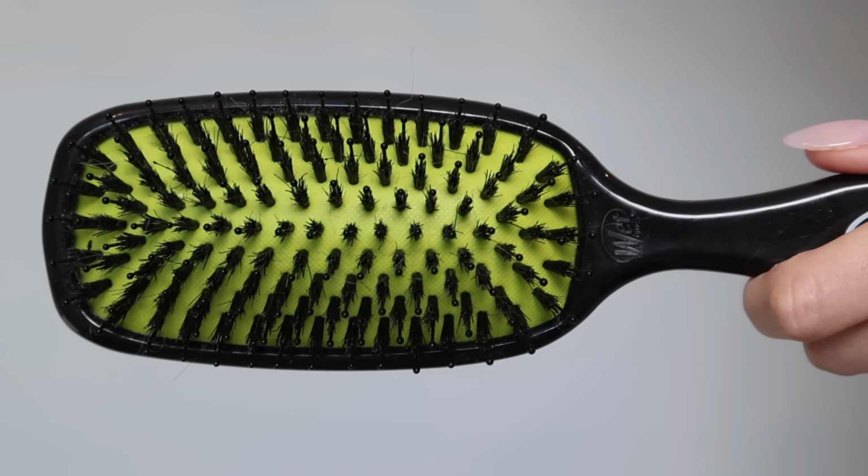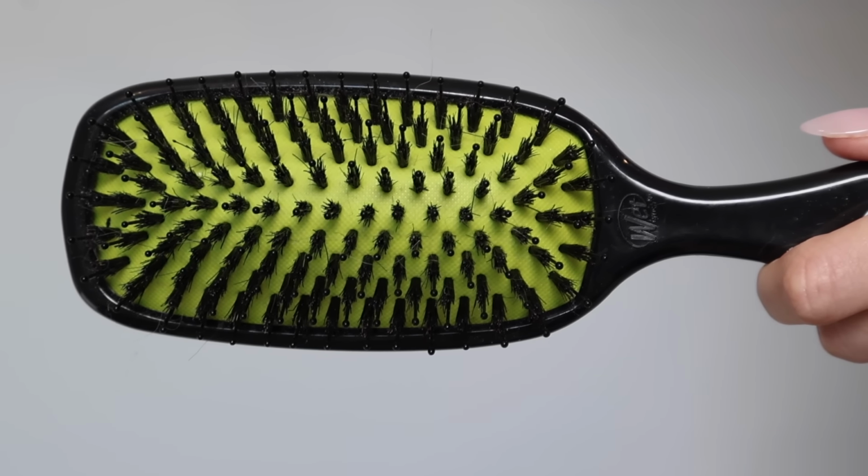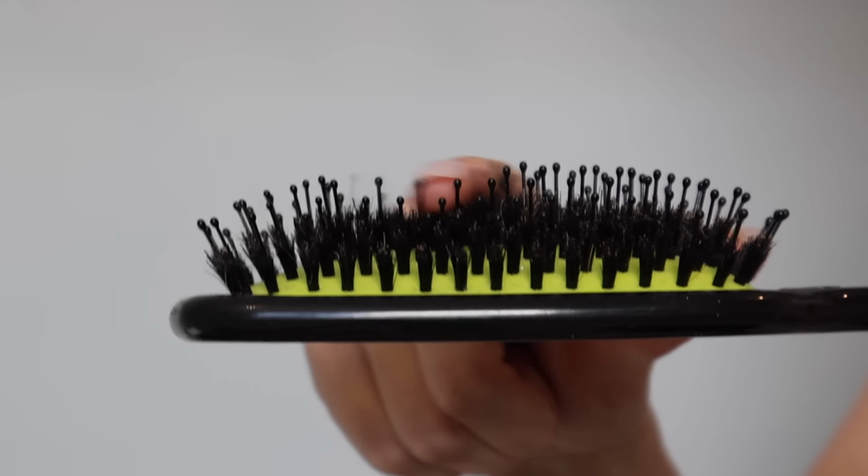So that is something that totally makes sense to me. Again, I think compared to Olivia Garden, the reason why I see less breakage with this is just because the bristles are more widely spaced. This is still a brush that I recommend when people ask for an affordable option that they can just pick up at the drugstore, because I loved this while I was using it. I felt like it made such a difference compared to other things like the Unbrush or a wide tooth comb. Those kinds of things just ripped through my hair. So this was like a breath of fresh air for me at the time.